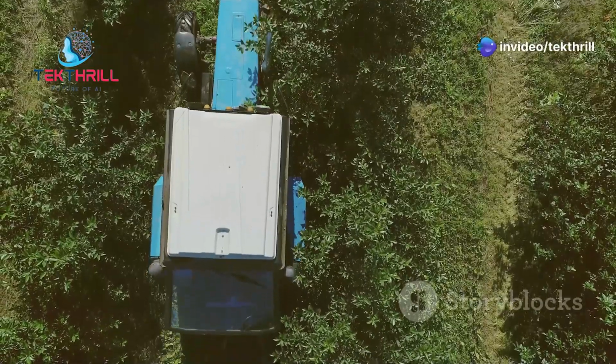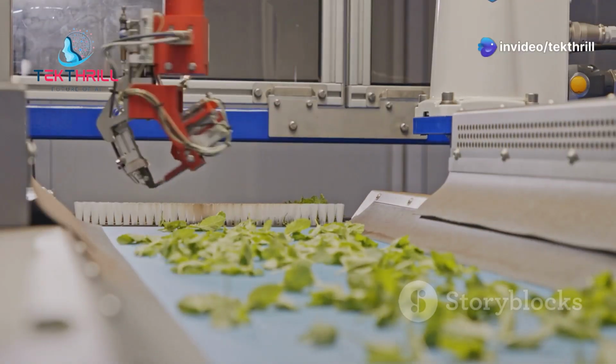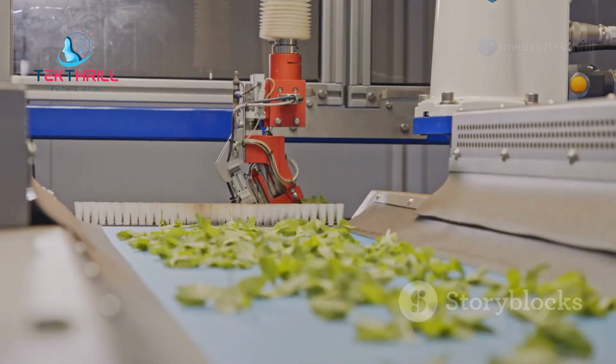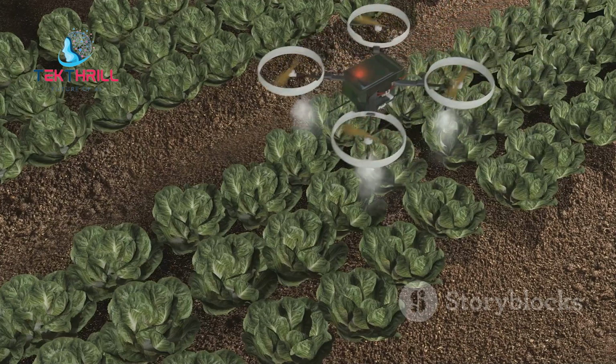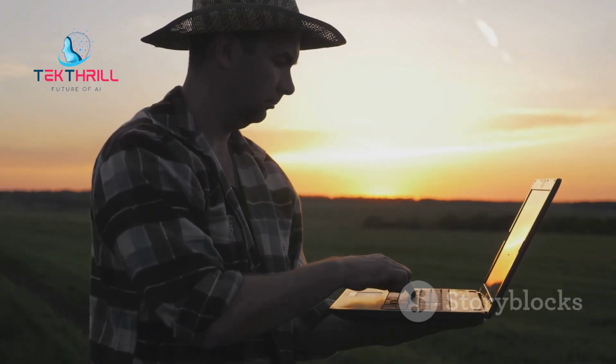Or maybe even robots that can pick fruits and vegetables with the same care and precision as a human hand. One thing's for sure, AI is here to stay, and it's going to make farming more efficient, more sustainable, and maybe even a little more fun.